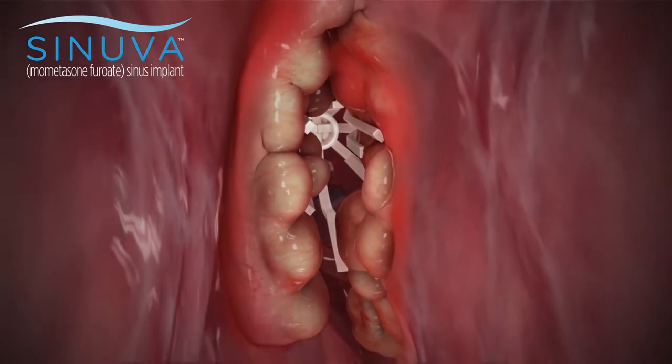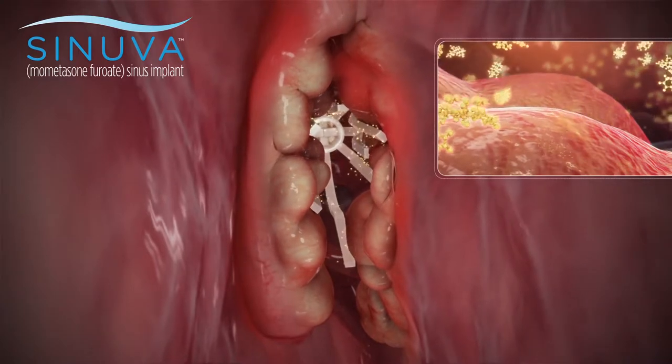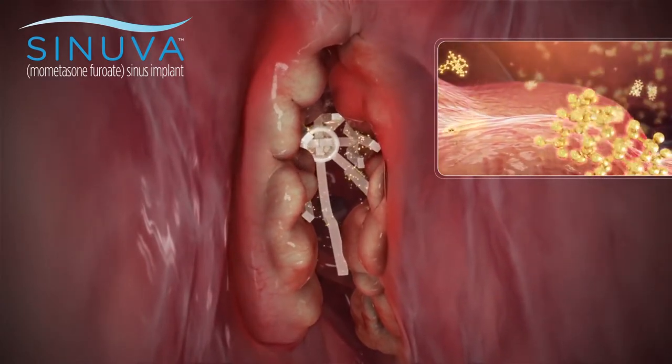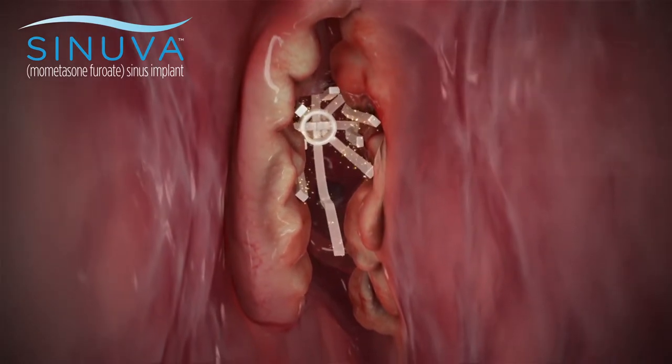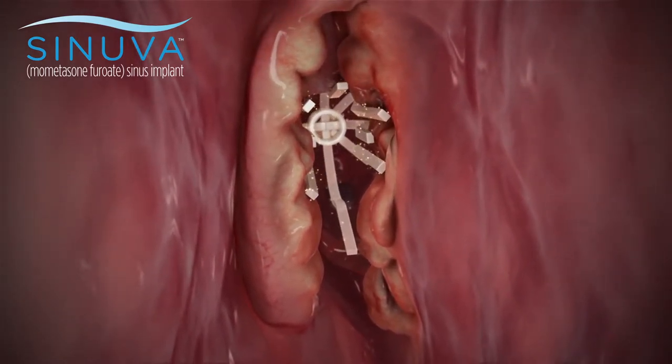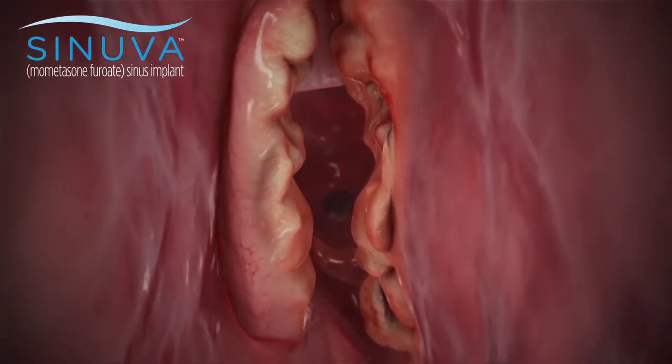It then gradually delivers an anti-inflammatory medication called mometasone furoate over a 90-day period directly to the polyps. Once it's placed, Sinuva usually cannot be felt. As the polyps decrease in size, Sinuva can be removed at 90 days or earlier at the doctor's discretion.